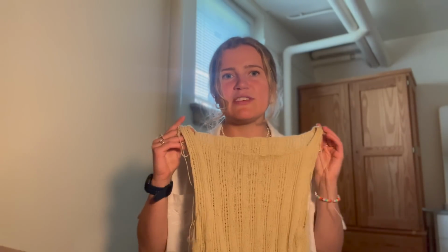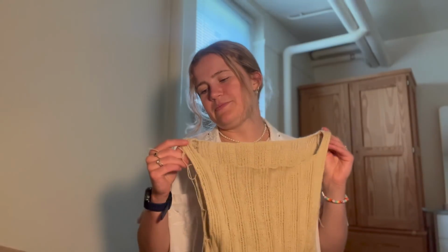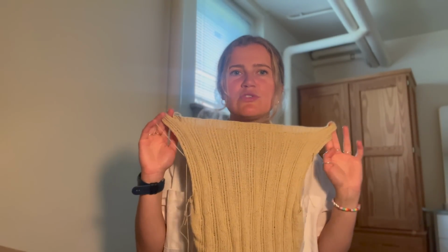I definitely would love to knit another one. I really love one in a light gray color or a true neutral. I feel like this can be neutral, and I think it would also look really beautiful in a hot pink or something like that.